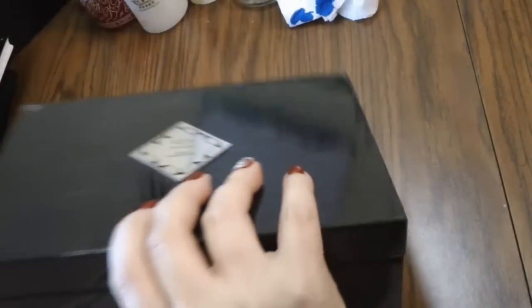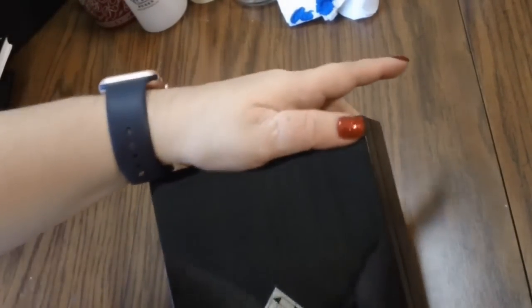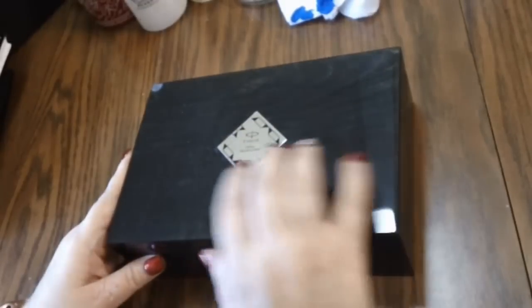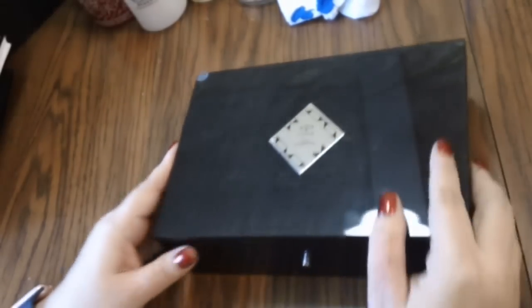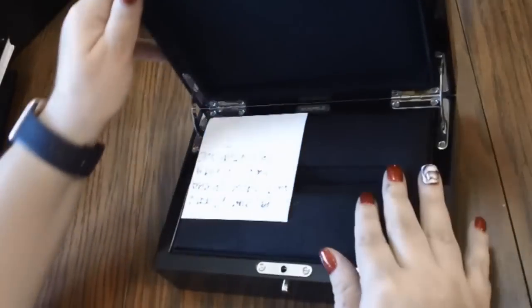What this looks like, it actually reminds me of a lacquered jewelry box. Now, it's not in perfect condition because it's got a chip right there. But it reminds me of a lacquered jewelry box. It's got not an inlay pattern, it's kind of raised, but it's got a diamond right there. And then it's lacquered. And you open it up.